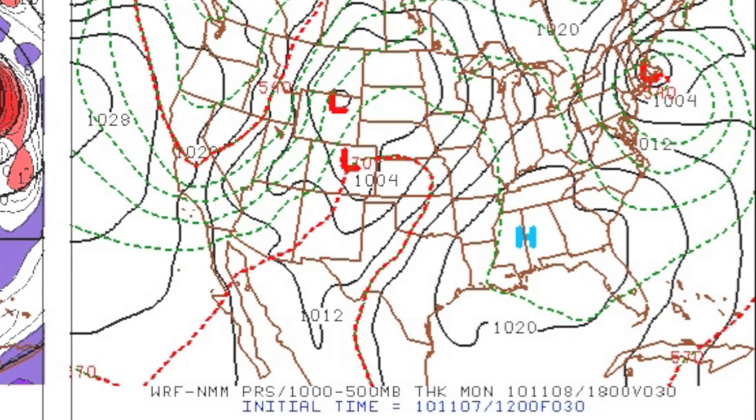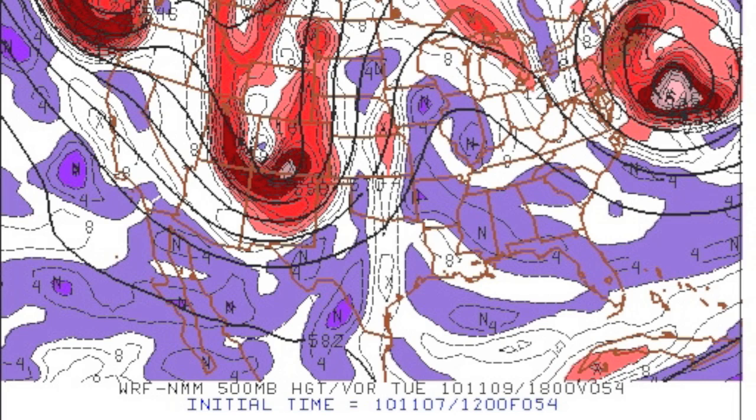Again, if you're on the immediate coast, watch out for coastal flooding, strong winds, and of course heavy rain. So we move forward into Tuesday. Notice the upper level low hasn't really moved positions much. The ridge is still stuck where it's at, which means that the warm air is still locked in the Ohio Valley and parts of the Tennessee River Valley.